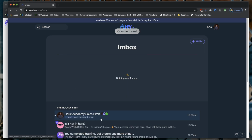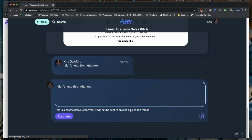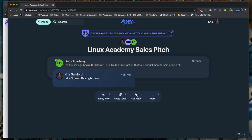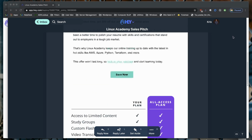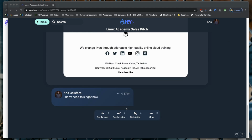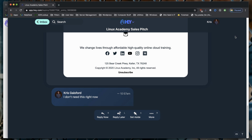But now in the future, you can see that you put a note on here, and it looks just like that. So you can see the original email. Now you can also see any notes that you've attached to an email. So this is useful if you go through a lot of emails. Let's say there are some tasks inside the email that you want to get back to later on. You can go ahead and mark your progress inside of a note.